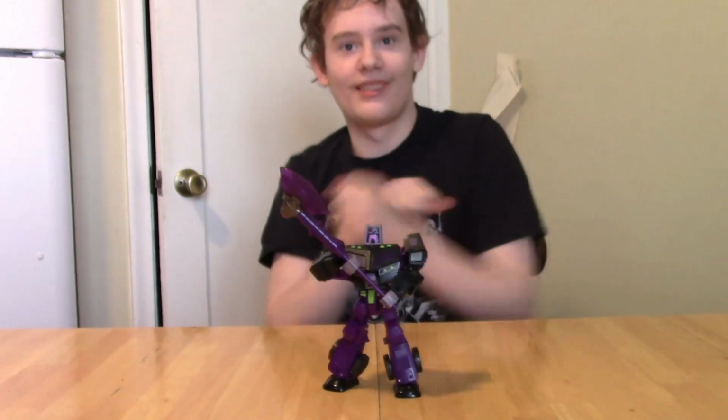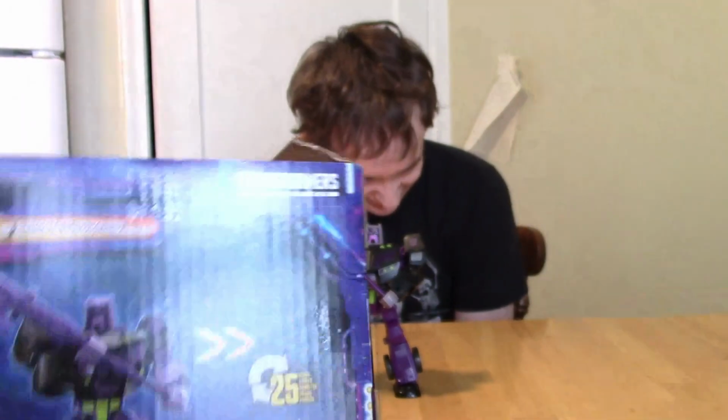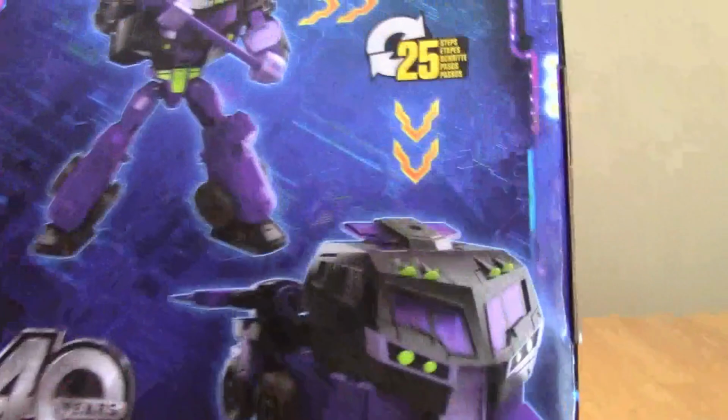Does the Paw Patrol know? What if they did a crossover? We're actually transformed into a German Shepherd vehicle.